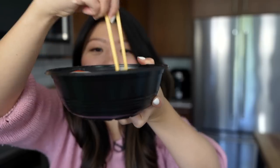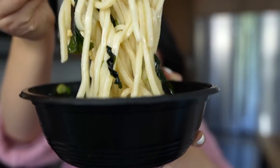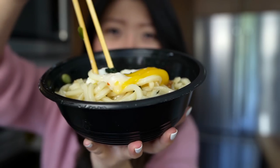So I'm pouring in all of the sauce. Yeah! Oh my gosh, you hear that? Squish, squish, squish, squish, squish. Look at this, all mixed in. The noodles instantly soften up, declumped. And look at that. Oh, juicy udon. Yes. Did you guys see that?